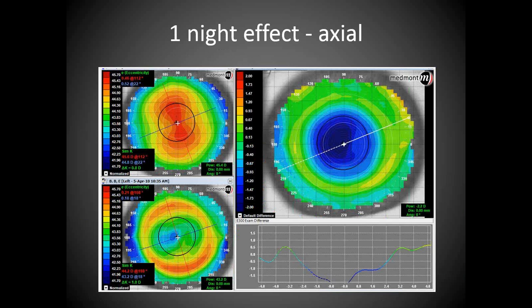So here's a patient after 1 night in orthokeratology lenses. And this is the axial interpretation. What you see is a blue treatment area well centered to the black pupil margin. So we can say from 1 night in Ortho-K, our subtractive axial map is telling us that the treatment area is well centered. When we click our cursor in the center, this patient had a 2.2 diopter refractive change between the cornea before treatment and after treatment. So effectively, there's a 2.2 diopter reduction in their myopia.